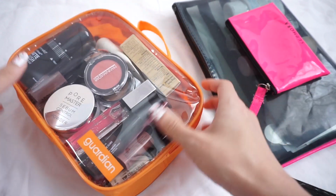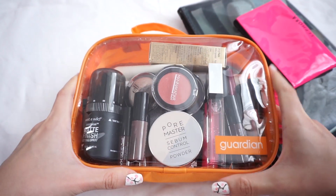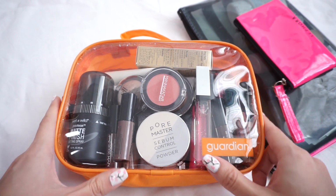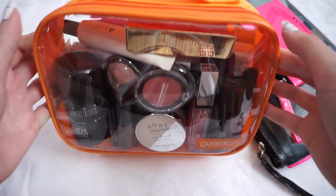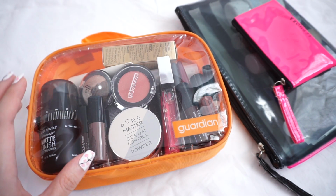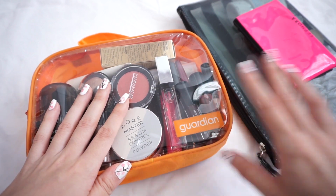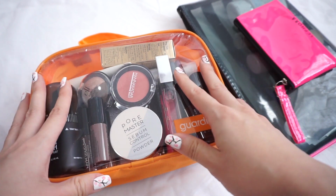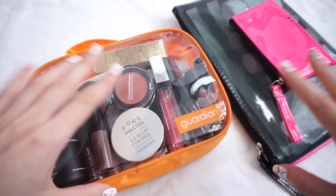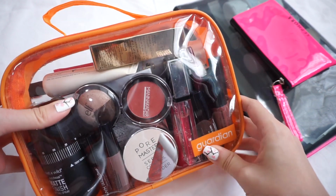So they did say on the website that you're supposed to have this transparent or clear bag that measures 80 centimeters on all 4 sides. So mine measures about 20 by 15, so I am definitely in that limit. I do have a check-in option, but if I were to just put all my liquids in this bag and separate all my solid items in another bag, I can definitely fit them all in this bag. But since I have the option of chucking in some stuff, I have kind of separated them a bit here and there. And so generally this bag contains all my makeup.